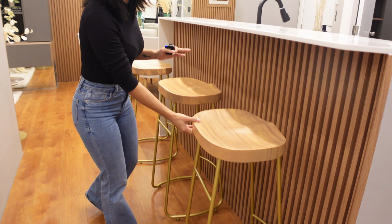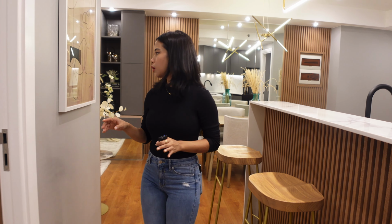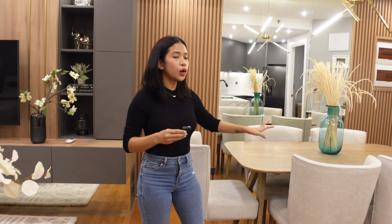So even these bar stools are custom made. The bed, the sofa, lahat. Even this dining set, ha? This dining set, this sofa, these chairs are also custom made. The table, custom made, lahat. Which makes sense, right? Because the spacing of this area is well planned. Hindi siya masikip, which is super nice.